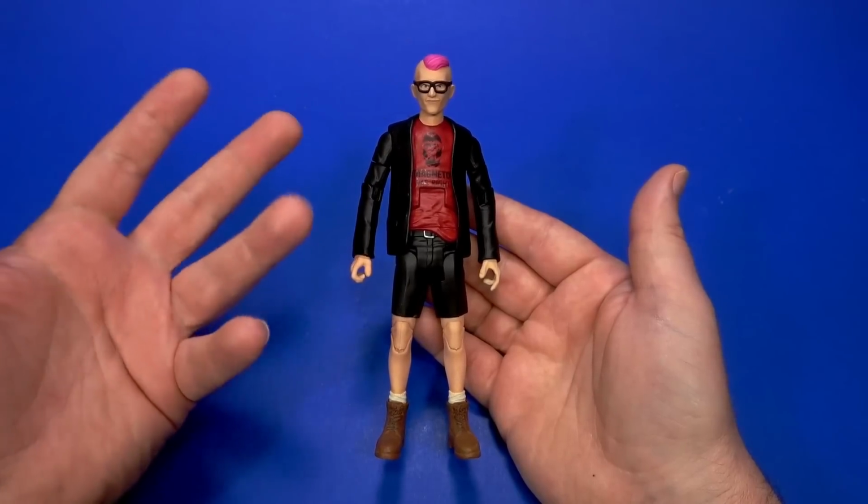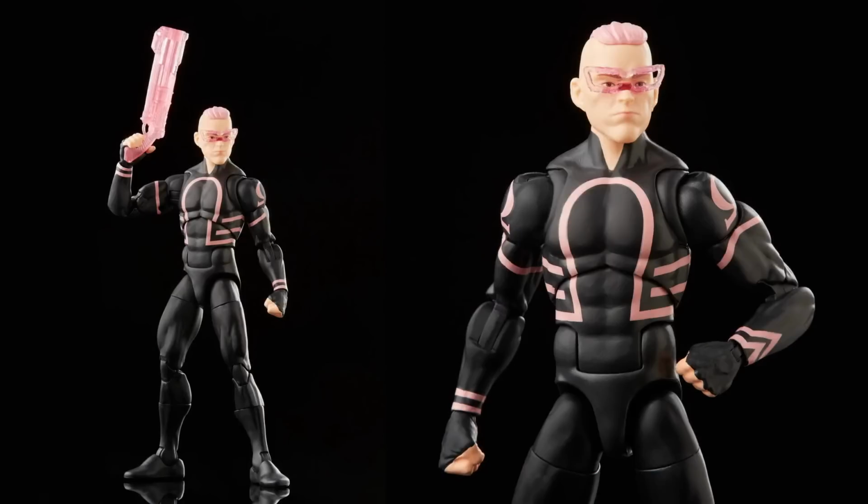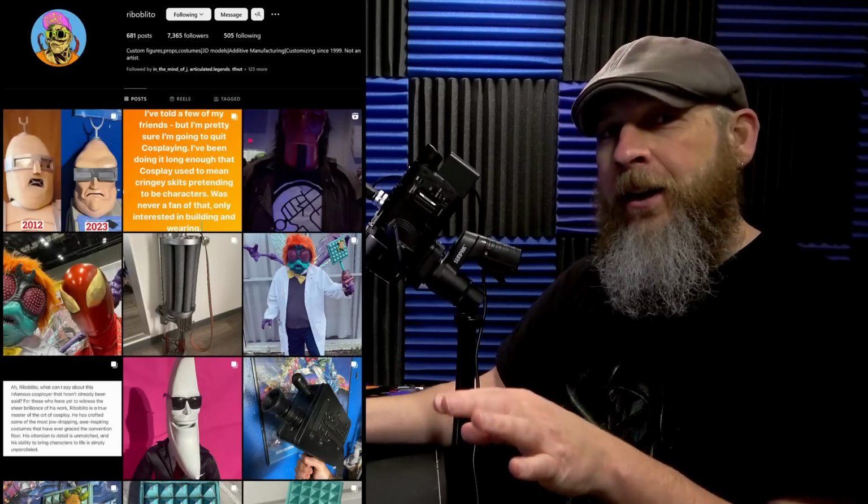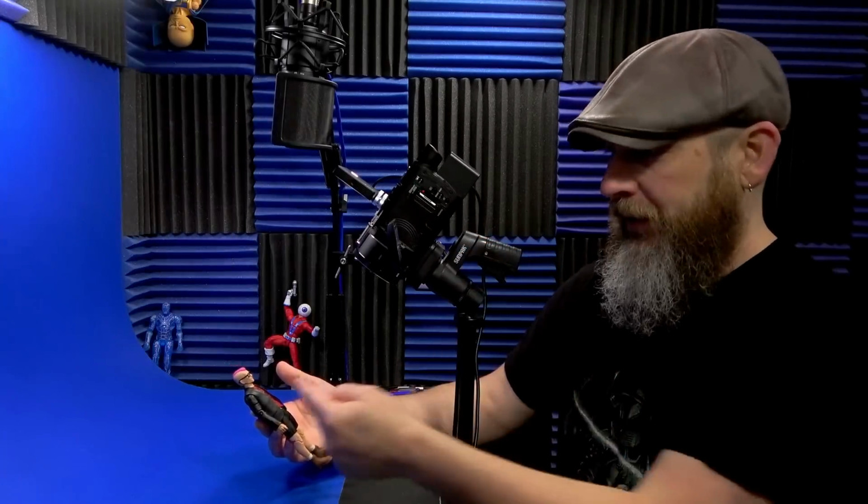Quentin Quire. Do I need to explain why I made this one? Marvel Legends recently announced their own Kid Omega, and when I looked at it, I thought, yeah, that's neat, but that's not really what I think of when I think of Quentin. This is what I picture. And oddly enough, I've had this head for a while now. Rebo Bolito on Instagram sent me a care package a while back, and this was in there.